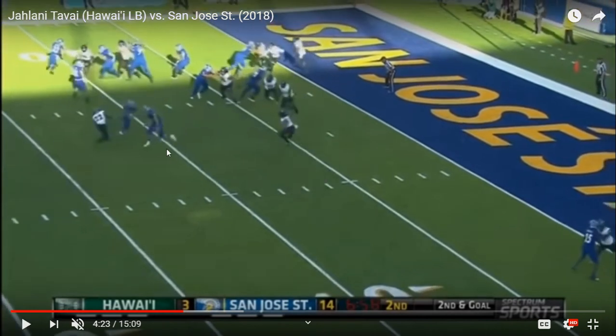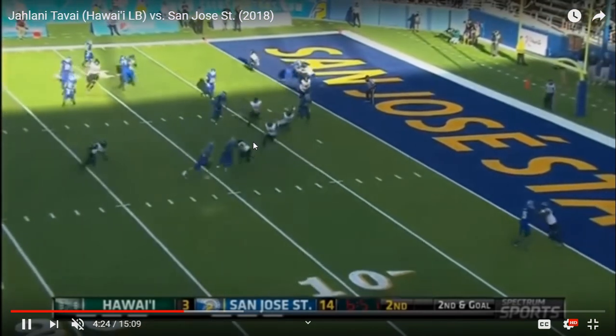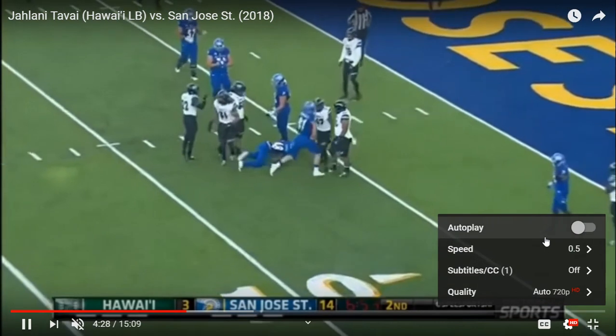He's forced to cut back inside to avoid this defender. And granted, that's also a nice play by these couple guys over here. But Jelani is in a perfect position to be forced because he can come out down here and keep running downhill if he needs to. He can stay in his spot and let the running back come to him. Or if the running back for some reason decides to cut back in, he has the ability to quickly change direction. Right here, running back decides not to do that, sets his feet, and he's able to make the tackle. Very nice play and mental processing by Jelani Tavai.